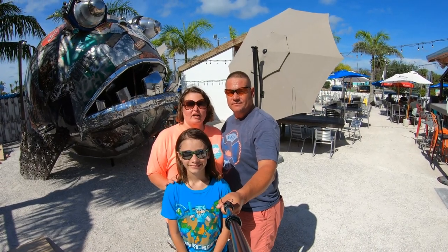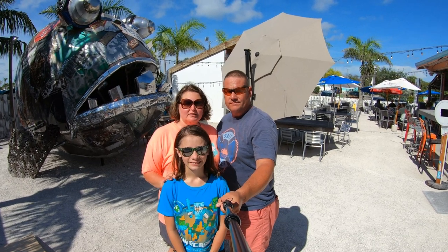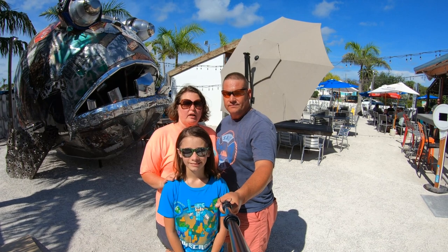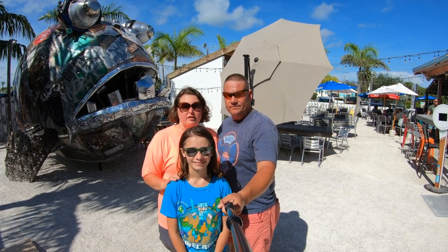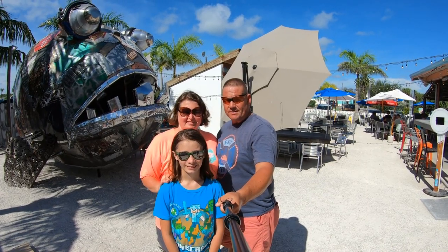We are right here at the Ugly Grouper in Anna Maria Island, Florida. We decided to come here today and try out this spot for a late lunch, early dinner. I've heard a lot of good things about it, so let's try this out. What do y'all think? Let's go give it a try.